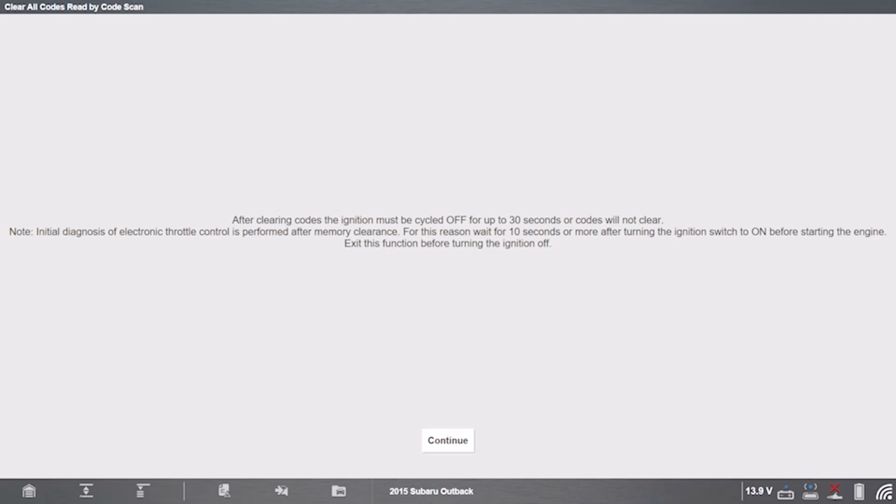Typical Subaru instructions: turn the key off up to 30 seconds. When you turn them back on, you're going to want to wait 10 seconds because when you first clear codes and then turn the key back on, that first key cycle, it's relearning the throttle body. If you try to start it right away, it won't start. And it said to exit that function first, but it's all right.